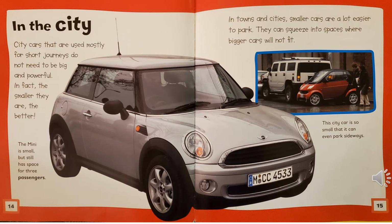In the city. City cars that are used mostly for short journeys do not need to be big and powerful. In fact, the smaller they are, the better. In towns and cities, smaller cars are a lot easier to park. They can squeeze into spaces where bigger cars will not fit. And that red car is so small that it can even park sideways. The silver car you see is called a Mini. It's small, but it still has space for 3 passengers.